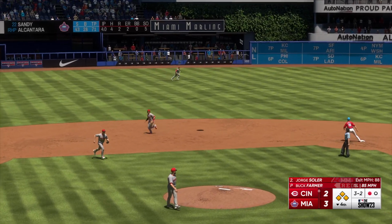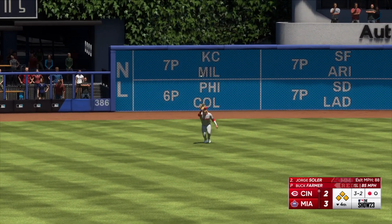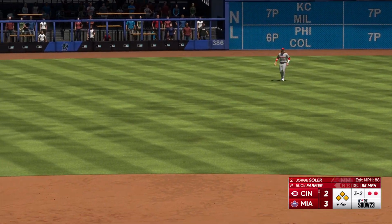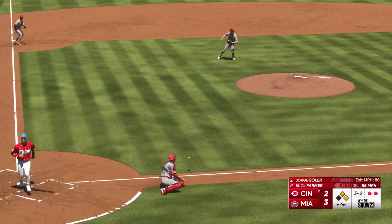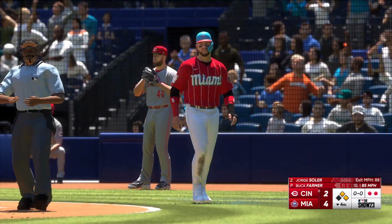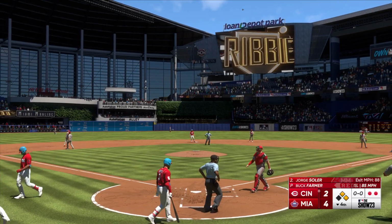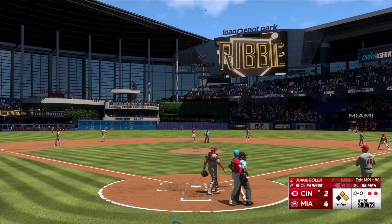In the air, out towards left center. Fraley squeezes it. Runner tags from third. To the plate. Safe! And they lead by 2. They had a chance to add to their lead right there, and they did with the sac fly. Nice job of getting it done. Really good execution with that at bat.